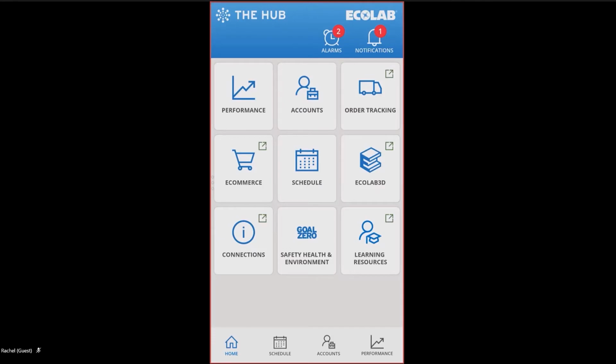Thanks, Lori. So as Lori mentioned, my name is Rachel, and I am the program manager for the hub at Ecolab, and I will be taking you through a demo of our application today. So what you're seeing here is our home screen. You can see that we have headers, we have a main body section, and then we have a footer. This is built on Canvas apps within Power Apps.